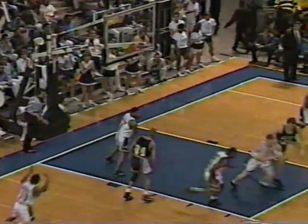Mocs still have to go to Furman. Shot by Sutton misses. The rebound goes to Jason Niblett. Talford's been quiet recently. Talford rejected by Damon Woods. Open court, Tim Brooks against Niblett.